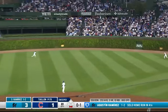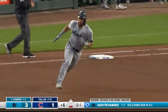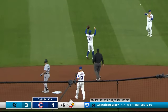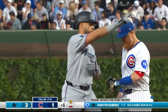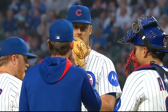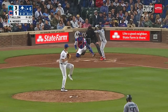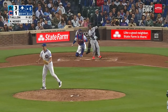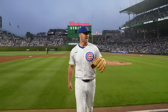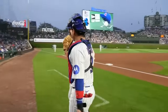And he lines this towards the gap in right center field. This will split the difference and roll all the way to the ivy. Backhanded by Tucker. And Ramirez has a couple of extra base hits tonight. This is a 2-out double in the 6th. So with 2 outs and after a visit to the mound by Tommy Hottovy, the pitching coach for the Cubs, Connor Norby will do the batting. Swing and a miss. Off-speed pitch got him. Strikeout for Taillon. It came at a very opportune moment, with a man at second, no runs on a hit, a man left at second.